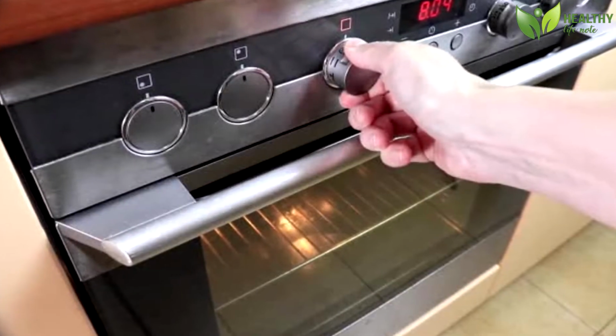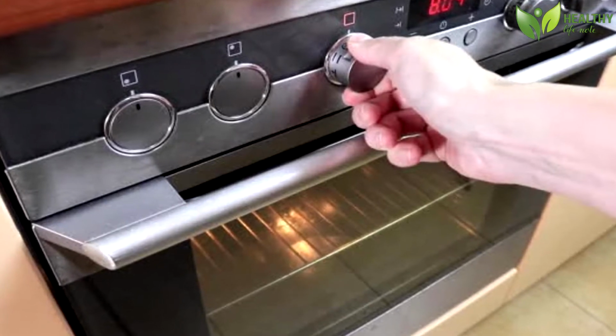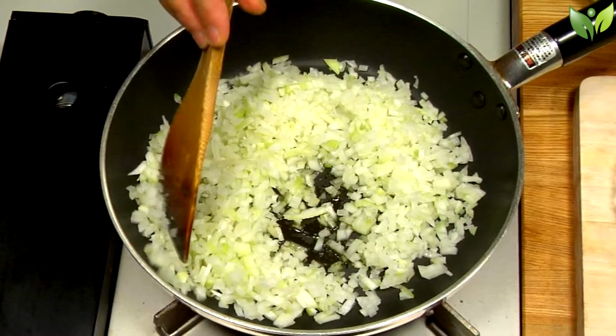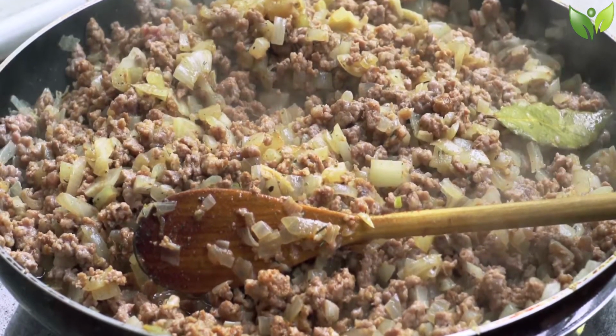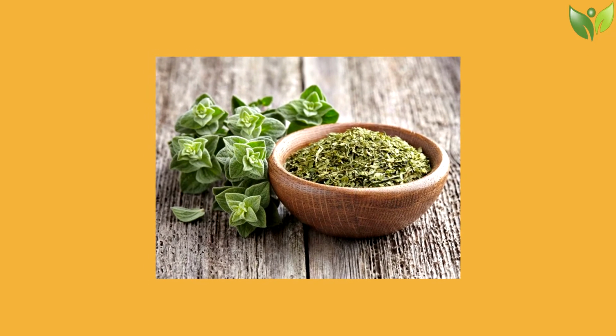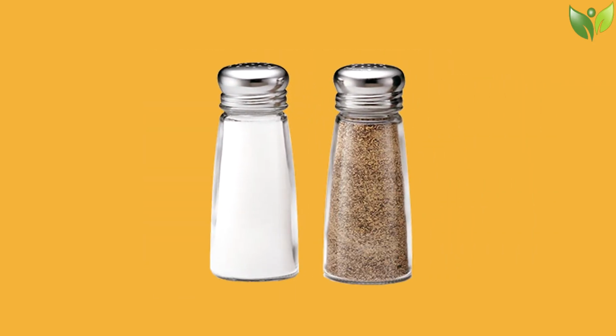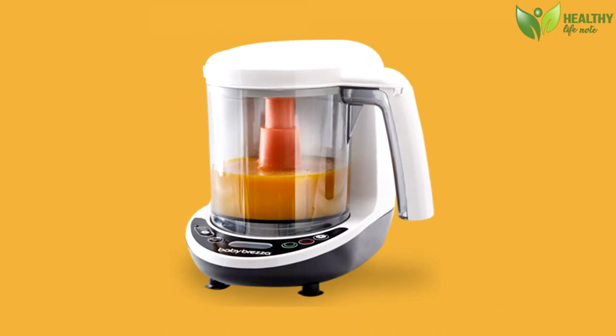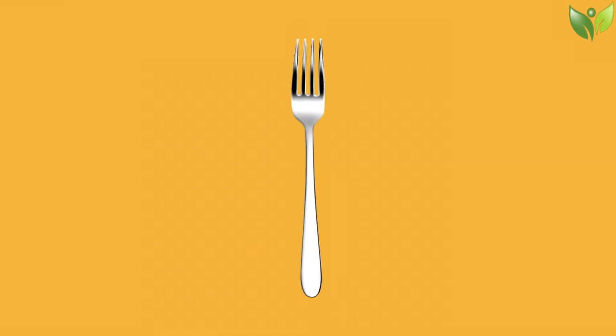Preheat the oven to 350 degrees Fahrenheit or 175 degrees Celsius. Fry the garlic and onion in olive oil or butter. Include ground meat and continue browning. Add oregano or basil. Add salt and pepper to taste. Add tomato paste or ajvar relish. Add water. Blend all the ingredients in a food processor for a couple of minutes until the mixture transforms into a ball. If you don't have a food processor, you can use a handheld fork.